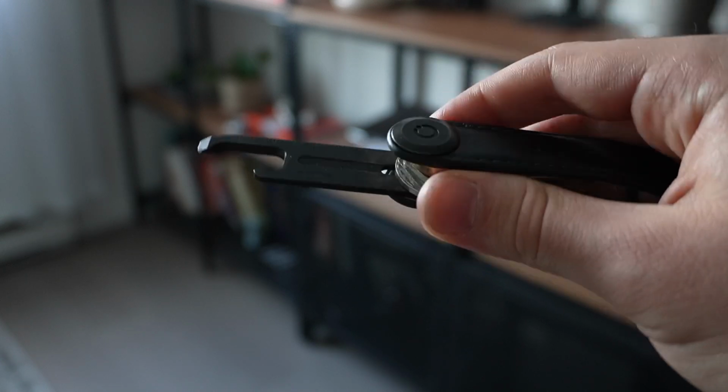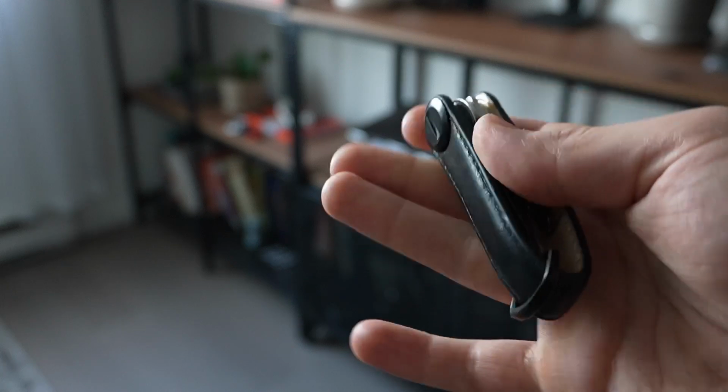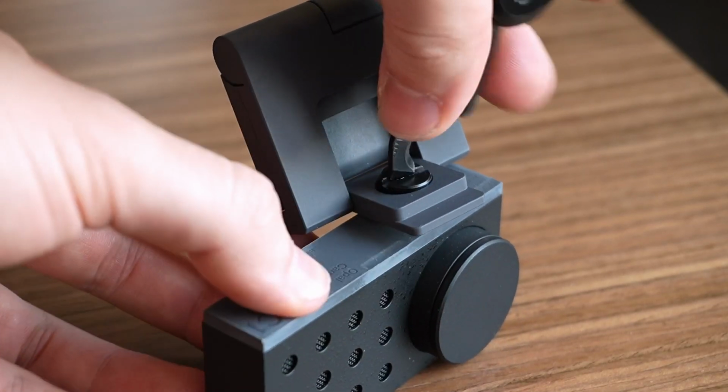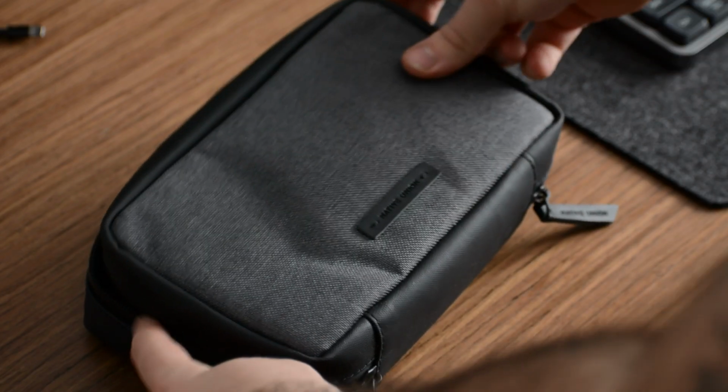And I use it quite often, especially for tightening up camera gear or whenever I'm opening letters and boxes. It has a few cool features. And now up next is an item that I use every single day in my backpack setup. It is the Stow Organiser by Native Union.